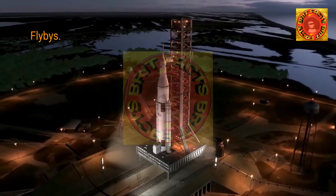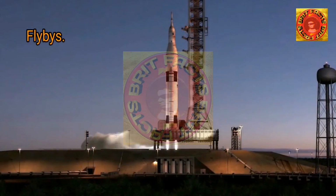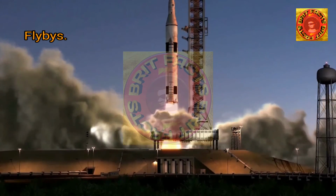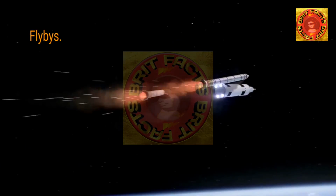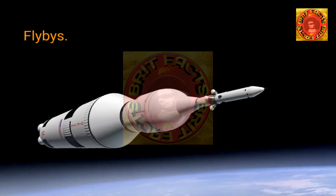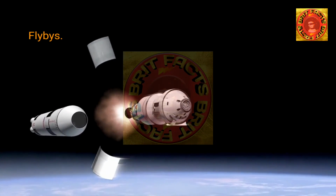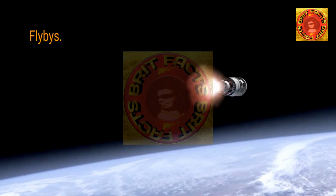Fact number 12. Flybys. The first successful probe to fly by another solar system body was Luna 1, which sped past the Moon in 1959. Originally meant to impact the Moon, it instead missed its target and became the first artificial object to orbit the Sun. Mariner 2 was the first planetary flyby, passing Venus in 1962. The first successful flyby of Mars was made by Mariner 4 in 1965. Mariner 10 first passed Mercury in 1974.